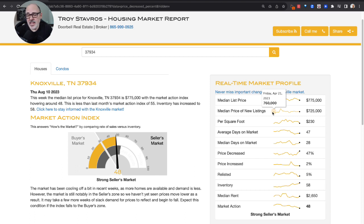If they think things are staying the same, they would list them probably around the same price as those sold comps. But if they feel that the market is trending up and prices are trending higher, then they are going to put their home on the market higher than what the comps were. So that's always an important thing to watch, the median price of new listings. Over the last 3 months, it stayed pretty flat. So there isn't a lot of information telling us we need to be pricing our homes a lot higher than what they have been selling for.